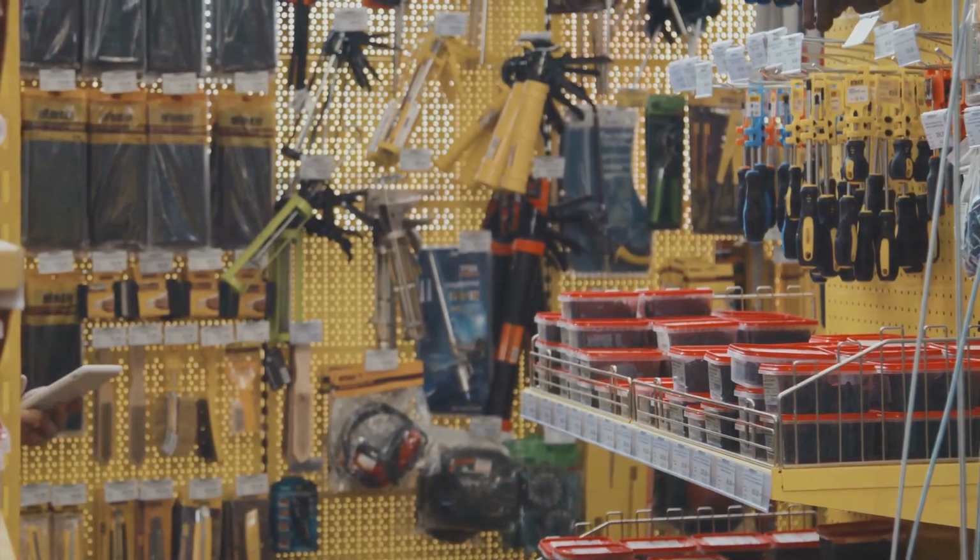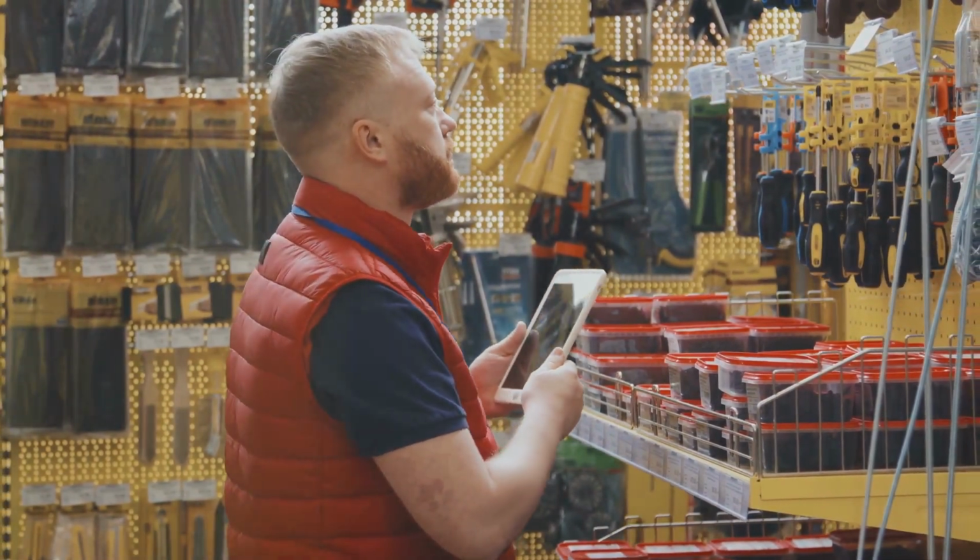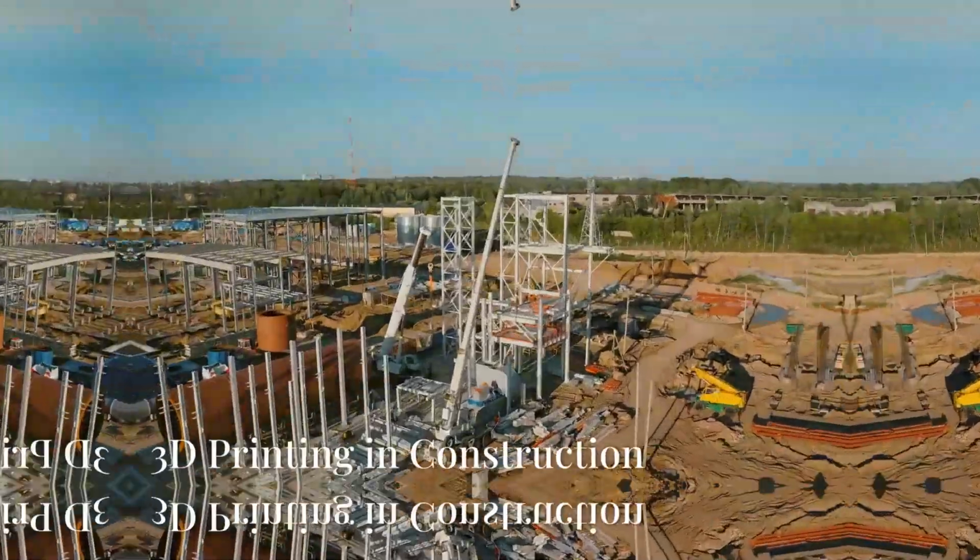We're gonna get our hands dirty with the top 5 technologies that are changing the face of construction. One brick, one beam, one bite at a time. Let's get to work.